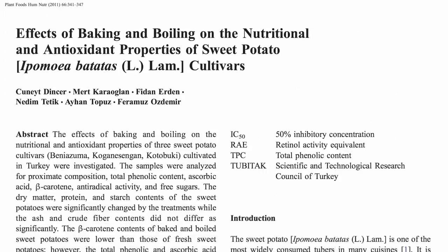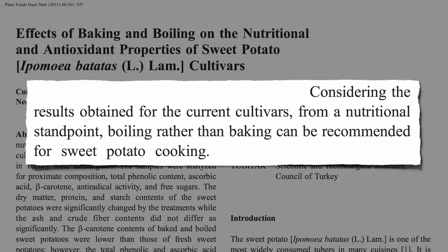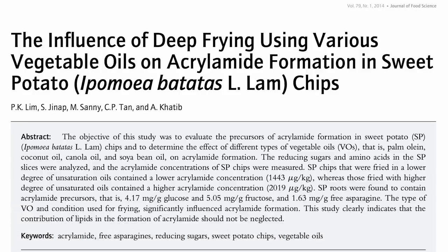Baking can cause an 80% drop in vitamin A levels, twice as much as boiling, so from a nutritional standpoint, boiling rather than baking can be recommended for sweet potato cooking. Boiling may be best, but sweet potatoes are so incredibly healthy, the best way to prepare them is whichever way will get you to eat the most of them, with the exception of deep frying, which can lead to the formation of acrylamide, a potential human carcinogen.